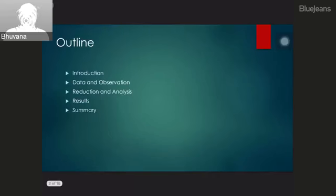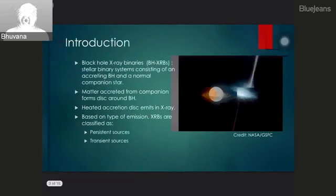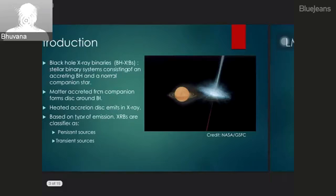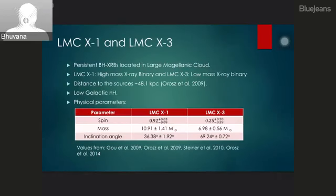To begin with, the introduction to black hole X-ray binaries has already been discussed a number of times in the past two days, so I'm going to skip it and go ahead with the source introduction, that is LMC X-1 and LMC X-3. Both of these sources are located in our neighboring galaxy, the Large Magellanic Cloud, which is at a distance of about 48.1 kiloparsec. Both are persistent sources, meaning they are detectable in X-ray all the time.